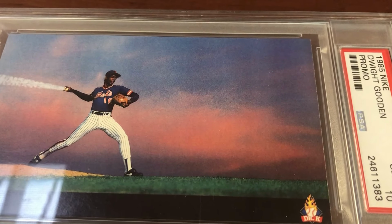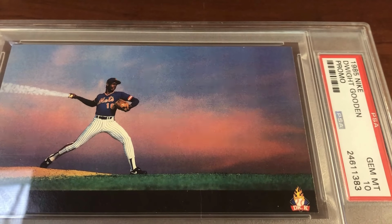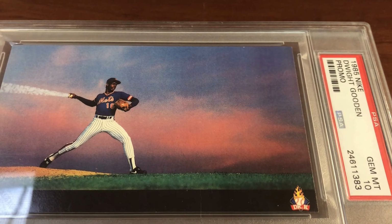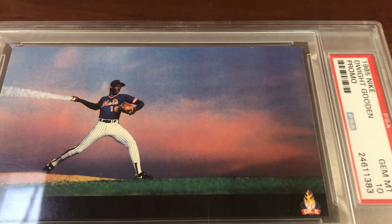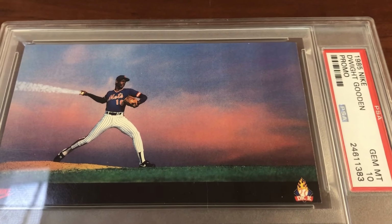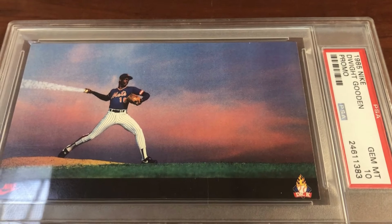I'm sure you guys have seen other cards in this series. They had the Michael Jordan. They had McEnroe. They had the Doc. And I'm not sure who else they could have had. Those are the ones I remember. MJ, Mac, and the Doc. But such a cool set. For me, sometimes with cards, it's not about dollar value. It's not about scarcity. Sometimes, straight up, guys, it's all about the image. Check that out. Gorgeous. PSA Gem Mint 10, 1985 Nike promo card.